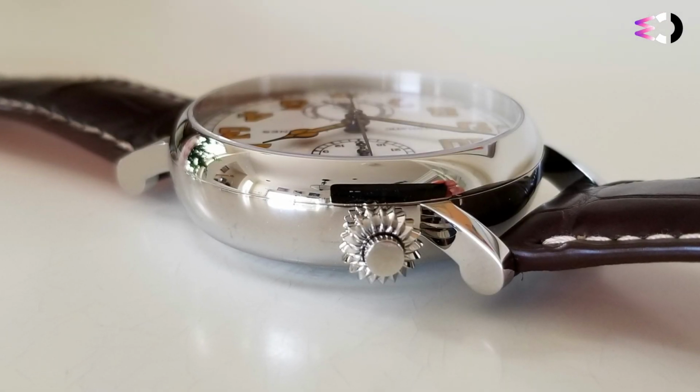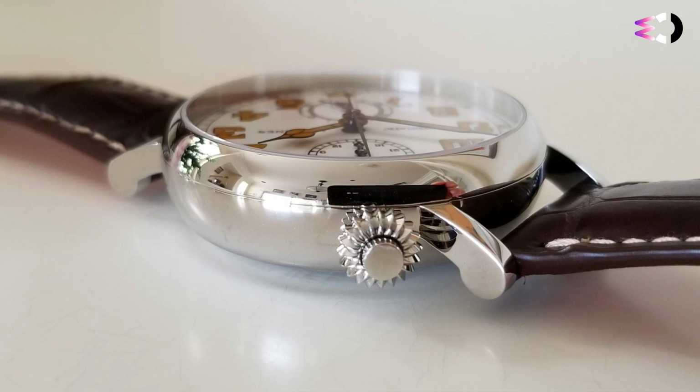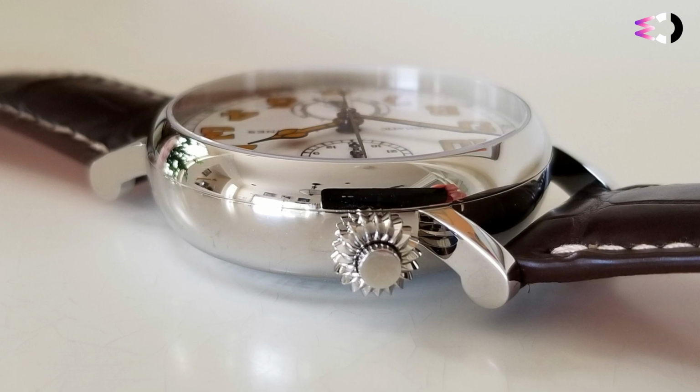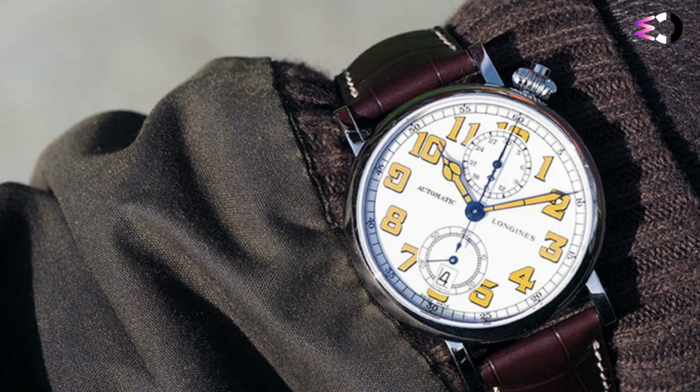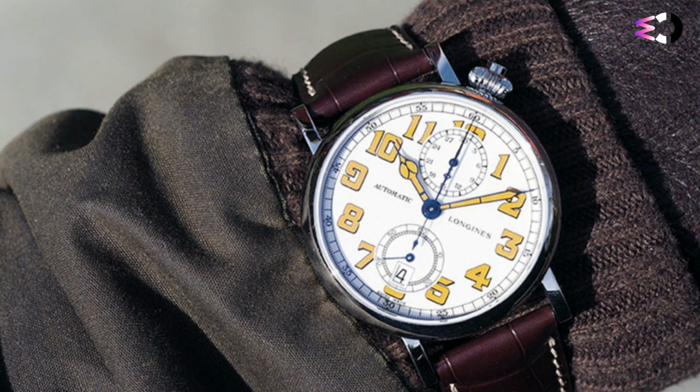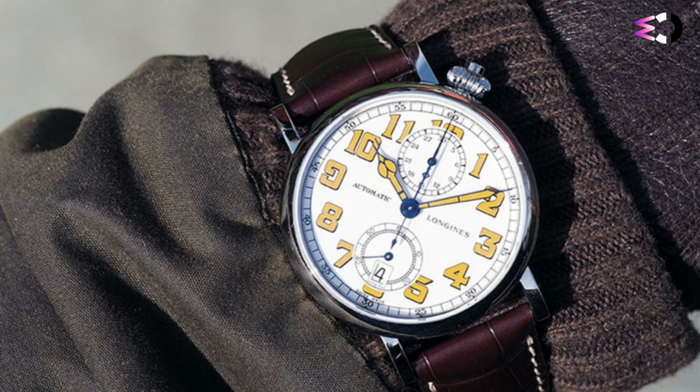The dial is polished white lacquer with oversized painted Arabic numerals with a faux patina. A chronograph seconds track spans the outermost perimeter with numerals printed every 5 seconds. 2 subdials sit at 12 and 6 o'clock, with a 30-minute counter at the top and small seconds at the bottom.